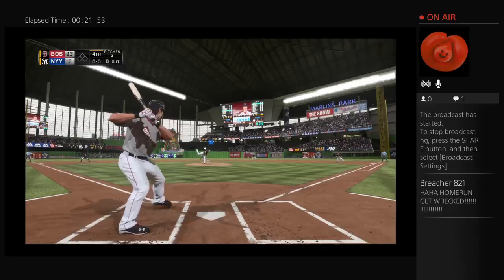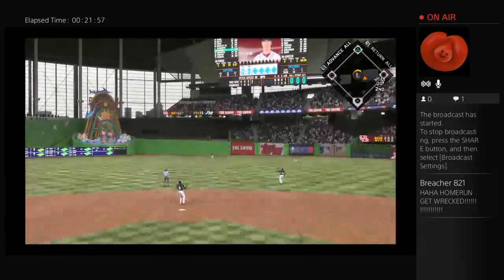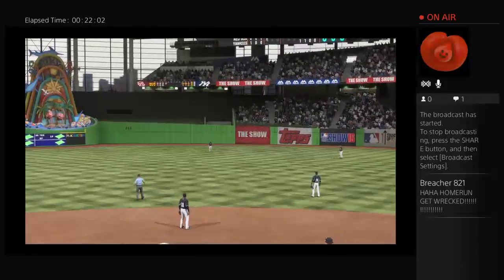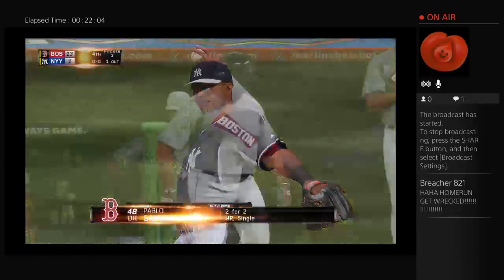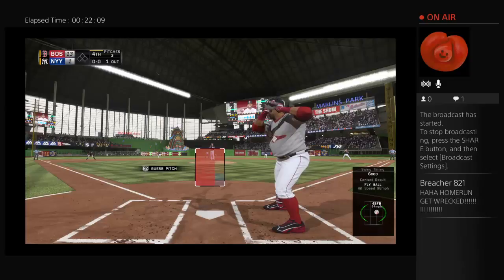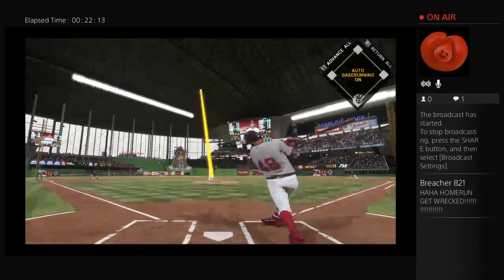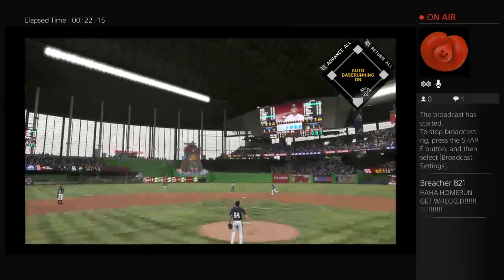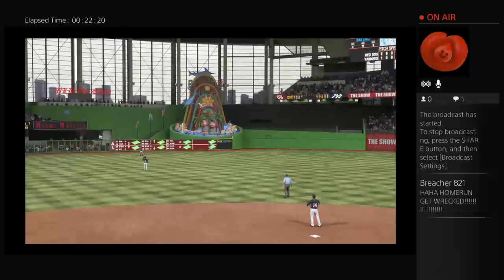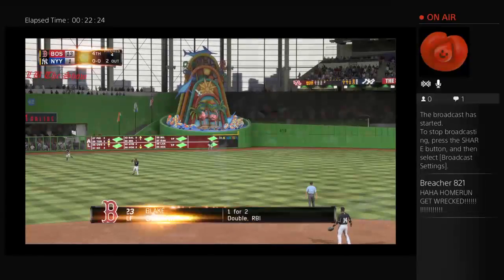Stepping in now, Ryan Hanigan. This is skied into the air to straightaway center. Hicks is under this one, and he puts it away for the first out. Now at the plate, Pablo Sandoval will swing it from the left side right here. And now he's hitting left-handed, where he's a lot more comfortable over his career. He tends to make better contact from the left side, so I think he's happy to be over there. Hicks is back to the warning track, and he's able to put it away for the second out.